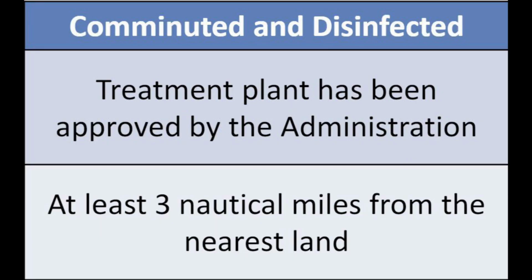For comminuted and disinfected sewage, the treatment plant of the vessel must be approved by the administration, and the vessel must be at least 3 nautical miles from the nearest land.